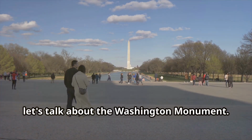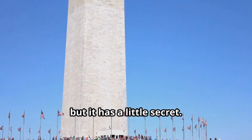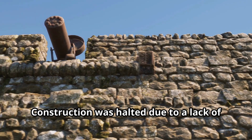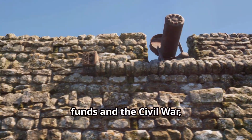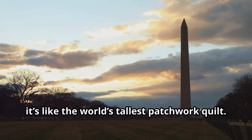Now let's talk about the Washington Monument. This towering obelisk is iconic, but it has a little secret. If you look closely, you'll notice it's two different colors. Construction was halted due to a lack of funds in the Civil War, and when it resumed, they couldn't match the original stone, so it's like the world's tallest patchwork quilt.